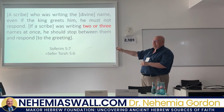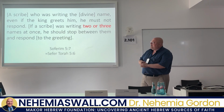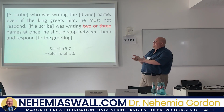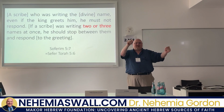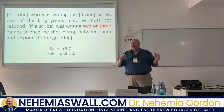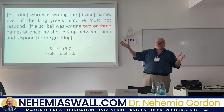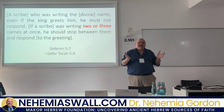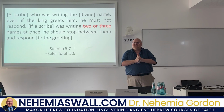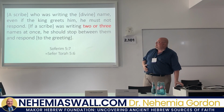This part of Sofrim is based on Masechet Sefer Torah. So what is this, writing 2 or 3 names at once? Beautiful, this is my practice. He wrote a whole sheet of the Torah scroll, and he left the blank spaces, and he came to fill them in. And this is a relatively early source. Sofrim is dated to the 8th century. Masechet Sefer Torah, some say the core of it is from the Tannaitic period, possibly. So this is beautiful. I found my practice.